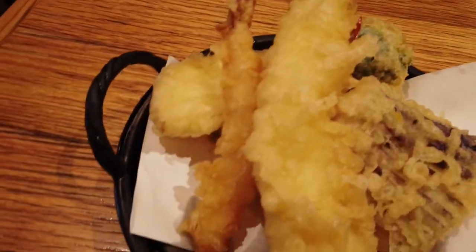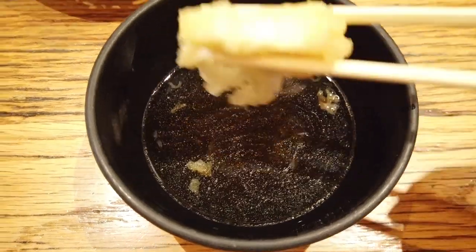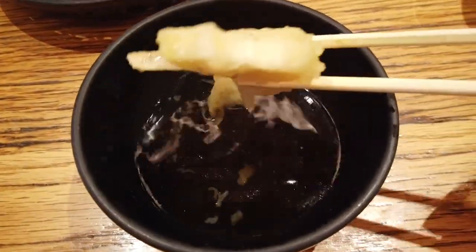Restaurant I'm going to be eating at is called Udon Mugizo. This appetizer is their assorted tempura that comes with 3 pieces of shrimp, sweet potato, eggplant, pumpkin, and broccoli. And it also comes with a squid, which I'll talk about in a little bit.